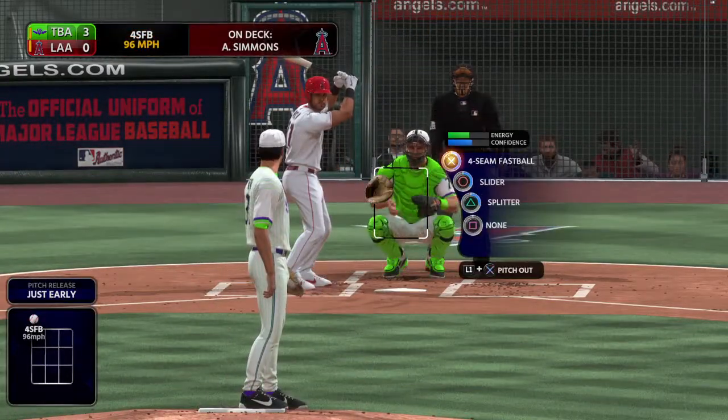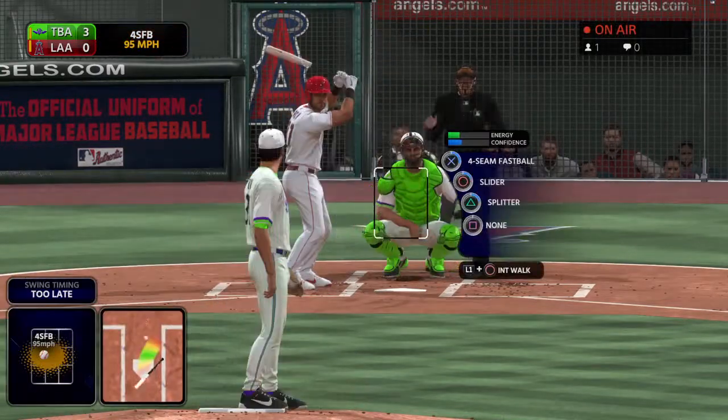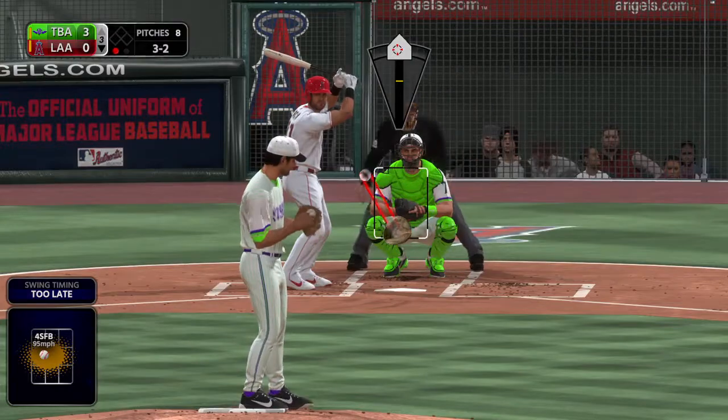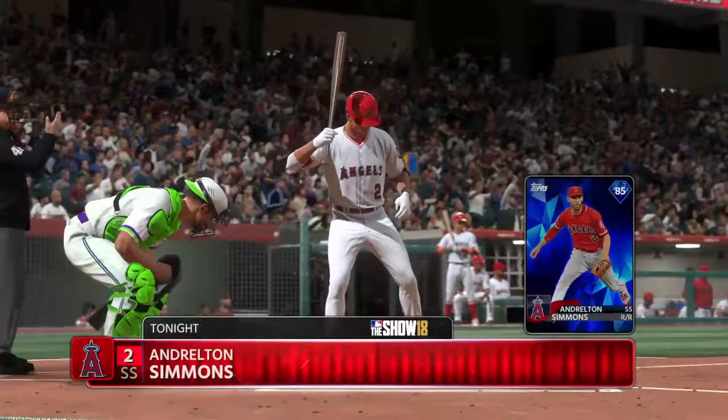Ball 3. One thing that could nag at you as a pitcher is having to work really hard to get a guy that you think you should be able to cruise right through. He's not known for his offensive prowess, but he's putting together a real nice at-bat here.